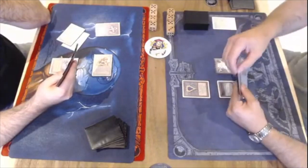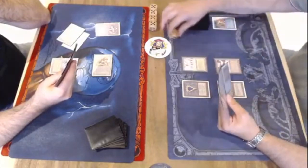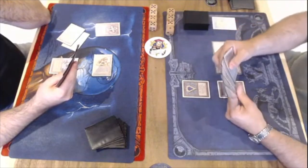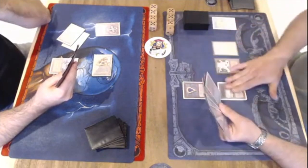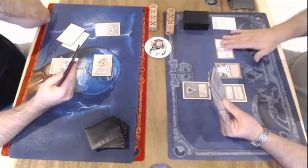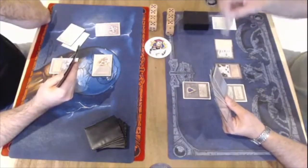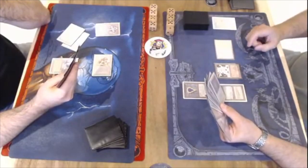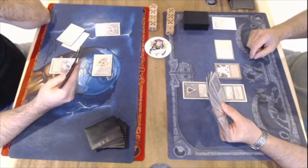Looks like a Time Walk there. So that's actually pretty solid. There's a Loa. It's going to take 2 damage for that. I believe he can actually activate it, right? Or am I mistaken here? Yeah, he's activating it. Going to go to 8. Then he can actually play a Disenchant. Probably wants to play a Time Walk first.